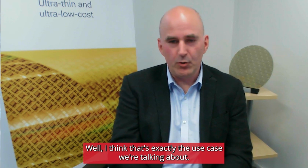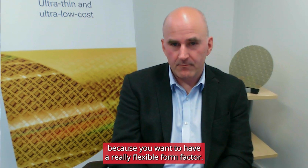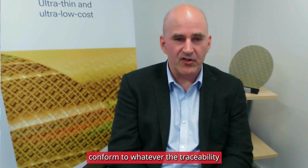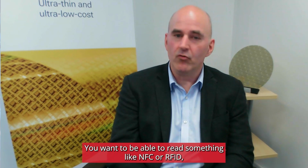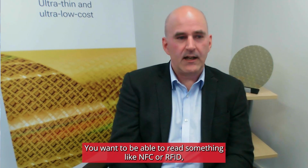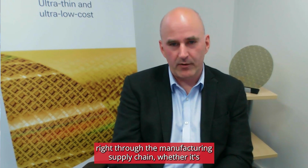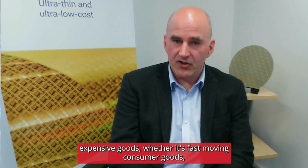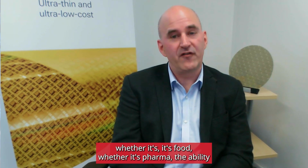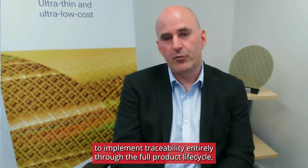Well, I think that's exactly the use case we're talking about, because you want to have a really flexible form factor. You want it to conform to whatever the traceability requirements of whatever materials you're talking about. You want some memory capabilities. You want some compute capabilities. You want to be able to read it, something like NFC or RFID. And implementing that level of traceability, what we call item level intelligence, right through the manufacturing supply chain, whether it's expensive goods, whether it's fast moving consumer goods, whether it's food, whether it's pharma, this ability to implement traceability entirely through the full product life cycle.